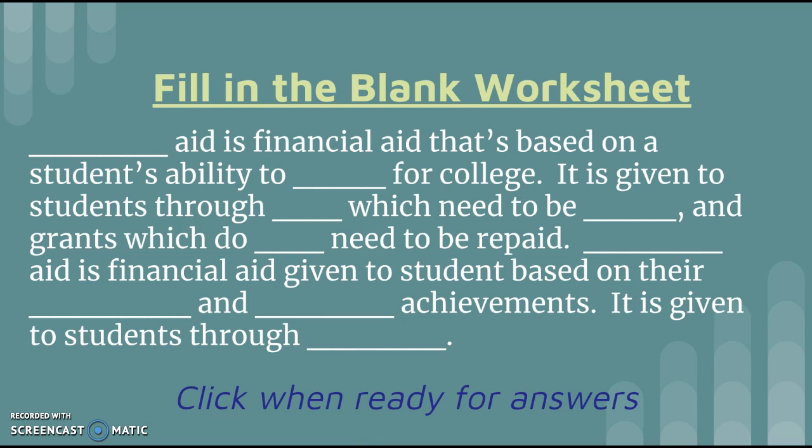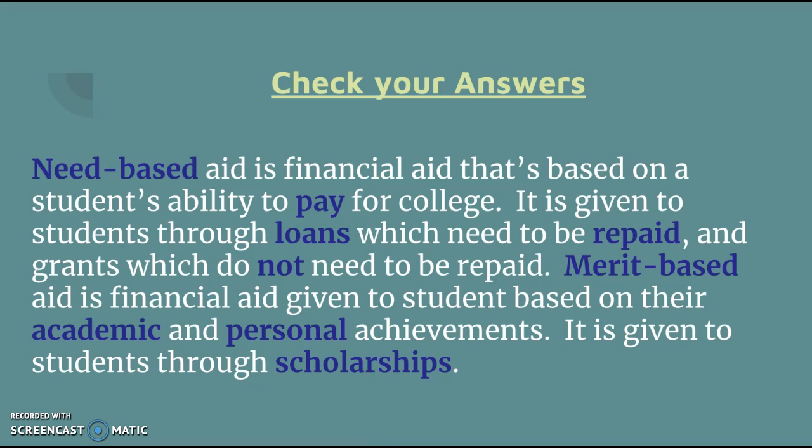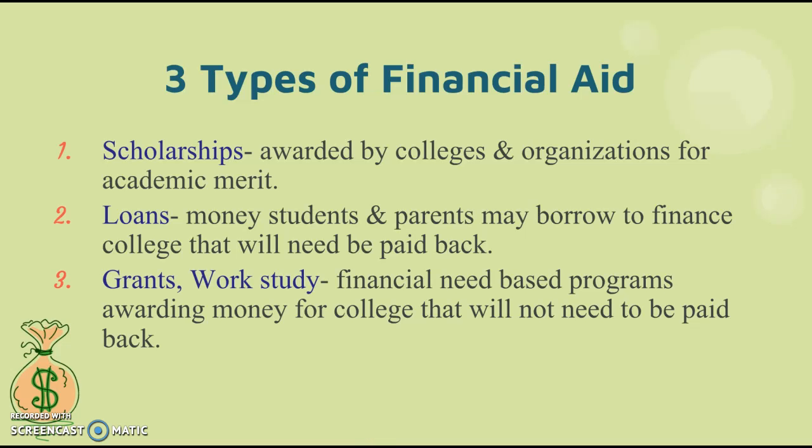So you all get to start with the fill in the blank worksheet, and really this was just to get you exposed to some of the vocabulary and the different types of loans and financial aid programs that are available to you that you're going to be considering when you get your financial aid packages. So really we're going to focus on three types of financial aid.